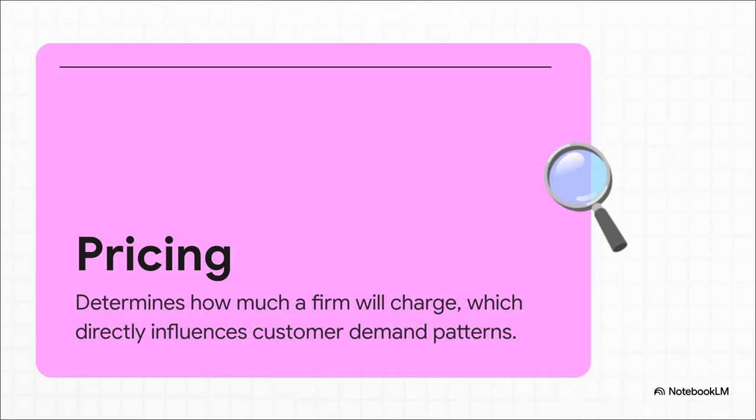And now for our final driver, pricing. Now you might think pricing is just for the marketing folks, but nope, it's an incredibly powerful lever for managing the supply chain itself, because how you price your products directly shapes how your customers behave.